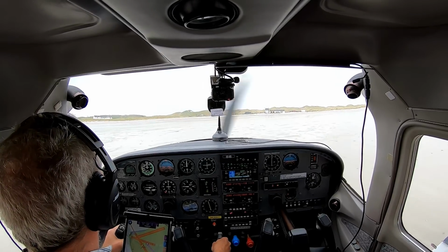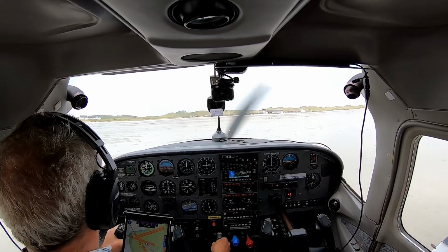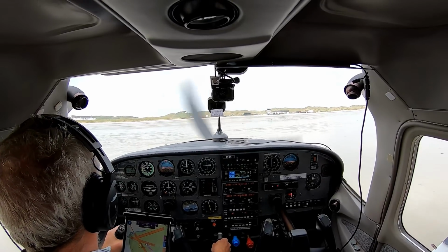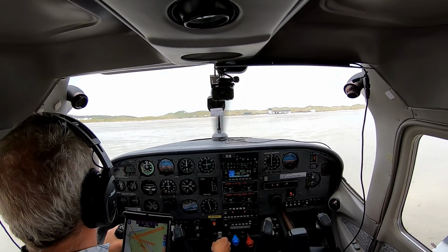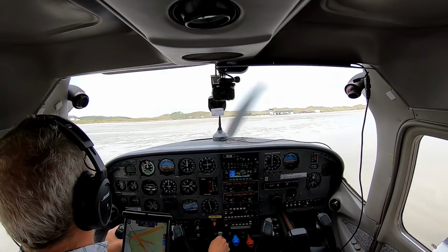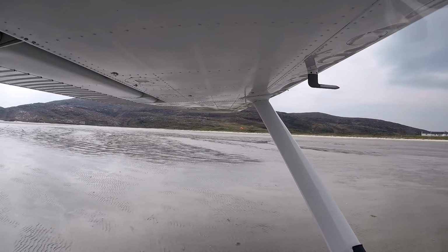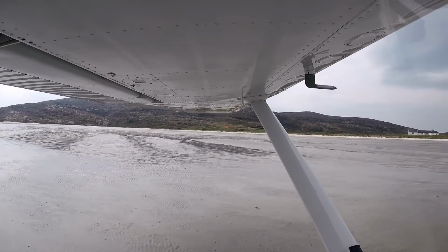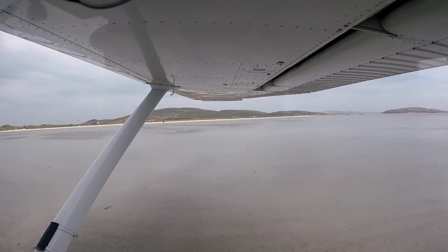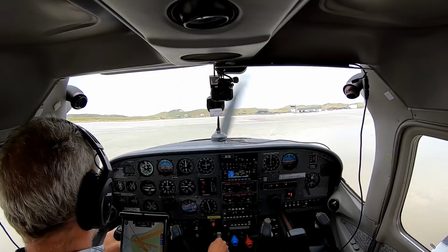So, was it worth the trip? 2 hours from Liverpool, 290 nautical miles. Yes, definitely. For me, absolutely fantastic flight. Beautiful over the Cumbrian Fells. Chance to land at one of the top 5 scenic airports in the world, apparently. Not the very best weather today, but a beautiful flight. Great experience. I didn't stay on Barra long, maybe an hour or so.